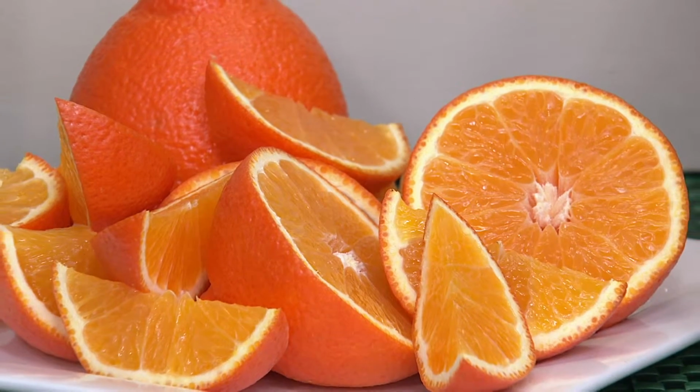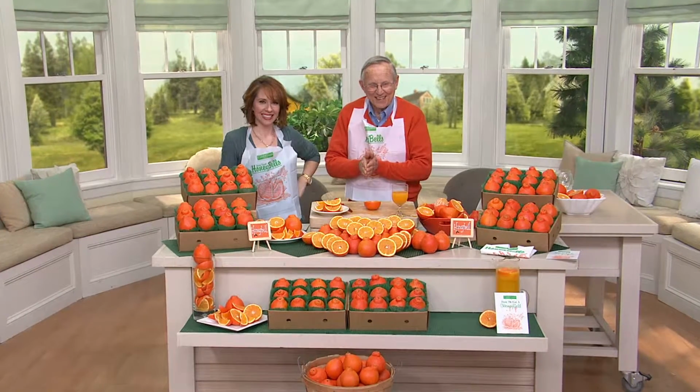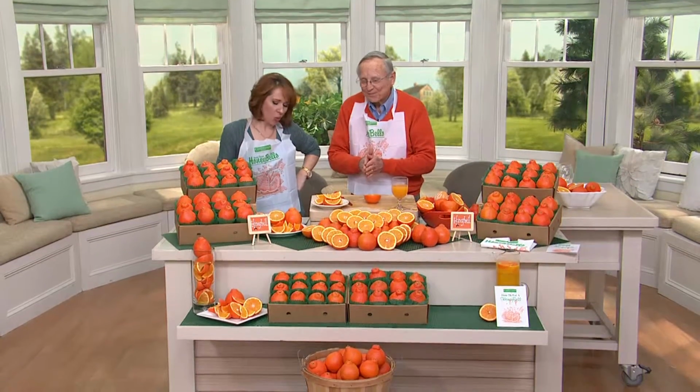There's enough to go around for everybody, that's for sure, Cheryl. Sounds like HoneyBells are a family thing at your house. Absolutely. We sent them as gifts, and they were very well received. I'm so glad to hear that. When they get the bibs along with the fruit, you know you're getting something really, really special as a gift. So I'm glad that you were able to do that. Yes, and me as well.